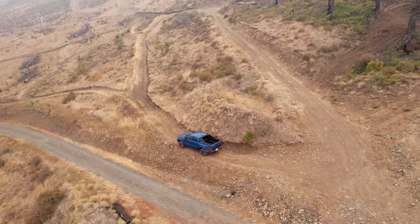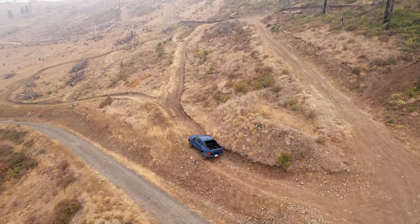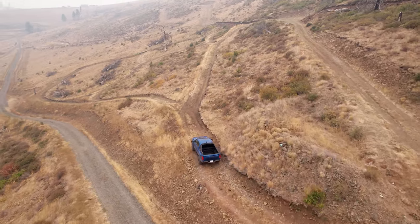This is actually our easy course. And the reason we're starting here is so that we can basically play with the different features that this vehicle comes with before we're in too perilous of a situation.